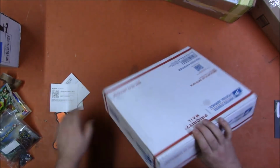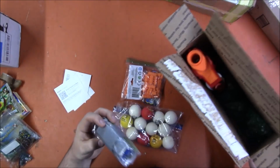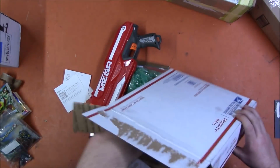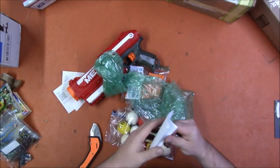What do we got here? Could be anything. Again. I'm in. It's stuff. More stuff. A thing. Some stuff. Now if I keep digging, open this end. I found the note.